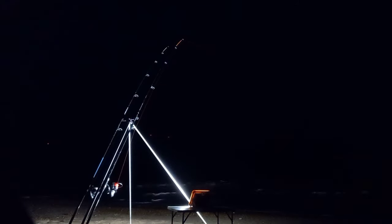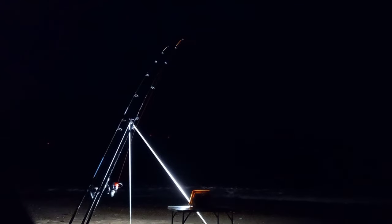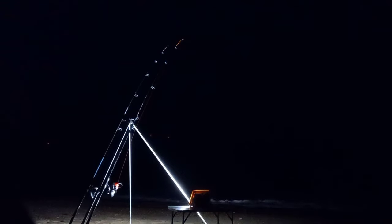Having a fun night so far. Some different species coming in at the moment. Had a couple of smoothhound pups. We had a flattie. We had, I think, probably half a dozen whiting now, so I'm not doing so bad. I hope you're all keeping well. Hope you've been catching a few fish.